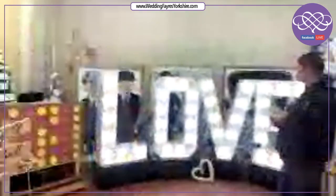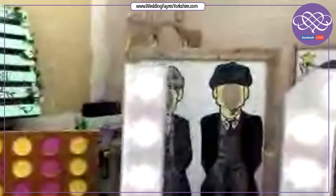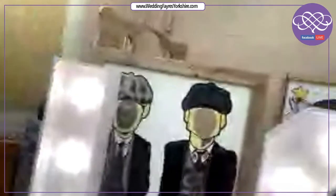We do have the comic stands. I don't know if you can see them. We might have to put the light on, I'm not too sure. If you can see the comic stands behind the love letters. Good bit of fun for a wedding, getting your guests in there, getting some fancy photographs taken. The Peaky Blinders, very, very popular at the moment.